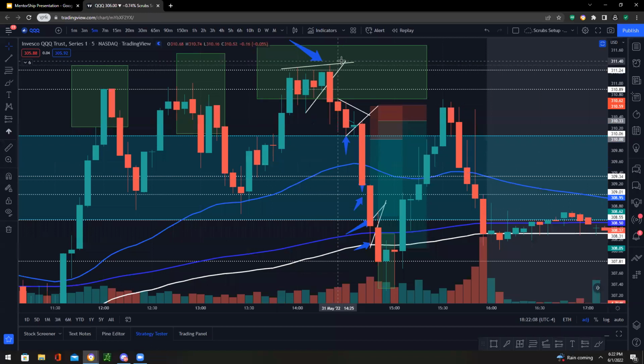What happened is we ended up rejecting off this key 311 region, and we started forming a possible triple top. Then I was making sure that Microsoft and Apple were still looking pretty bearish, and that the volume and price action all pieced together like a puzzle. I want to see everything bearish to allow me to get into the specific trade.